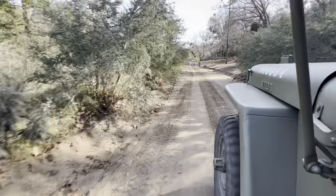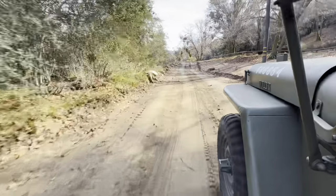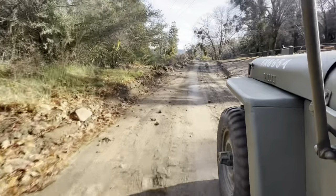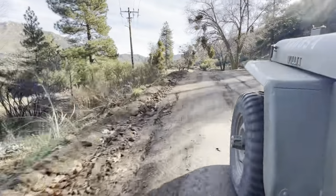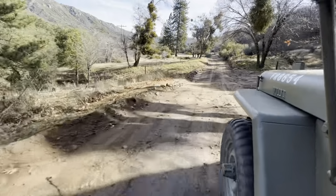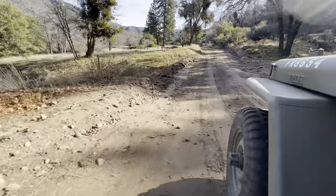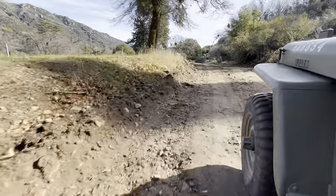Last time I did this trail, we were out back behind the reservoir and it started over here. Today I navigated through Onyx and it took me to the staging area. So it's a little bit farther, but that's all right with me. You get to experience the whole trail, I guess.